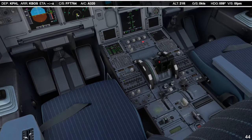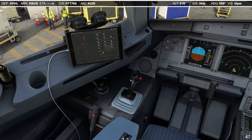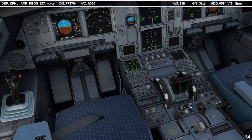Okay, tug is connected. Let's go ahead and take the parking brakes out. We can change the ignition start switch to ignition start and start engine 1 after we start taxiing. Sorry, engine 2.